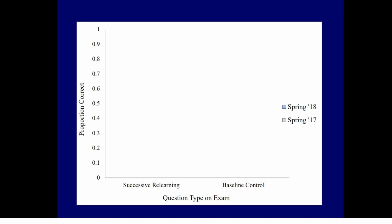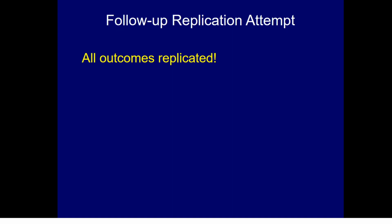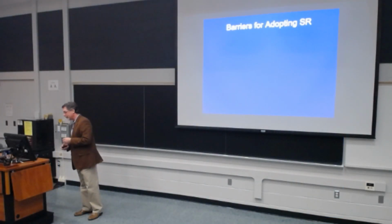With respect to the cohort comparison, I told Aaron, please do not change any aspects of your class. He was kind of pleased about that because we wanted to compare outcomes from the year before when they did not have successive relearning. These are data I showed you earlier, a successive relearning versus baseline control in the cohort that had successive relearning. And it turns out for the 2017 cohort, they do about the same for the baseline, and you see the nice boost there. Again, more evidence that the successive relearning is really what's having the impact on the students' knowledge. Good news is we did this again. We like to replicate. All of these outcomes replicated. Students actually loved it.